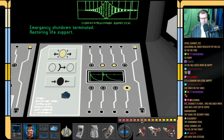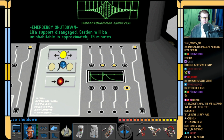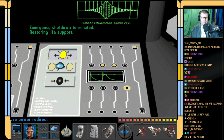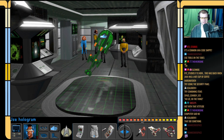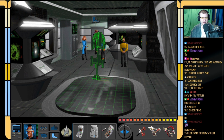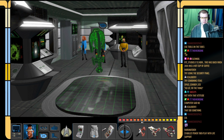Okay, it didn't like it when I shut it down. None of this seems to last very long. So it doesn't count as restored life support that is on minimum levels. I misunderstood that as a win. It meant it as a lose state, but didn't make it super clear.